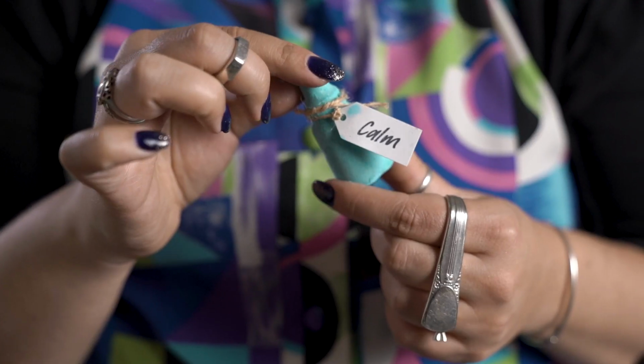So I want to show you a couple different things. What should I show you first? Okay, I'm going to start with bath things. Simple. I'm going to start with the most simple.